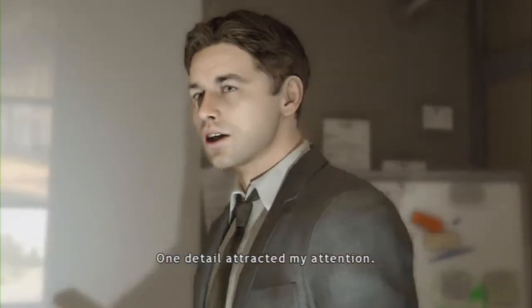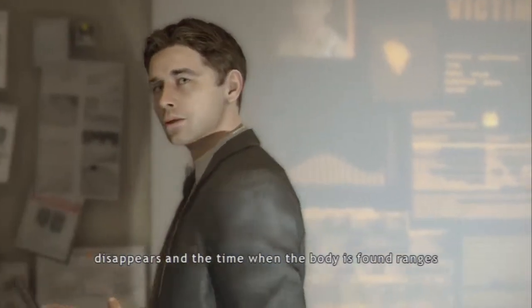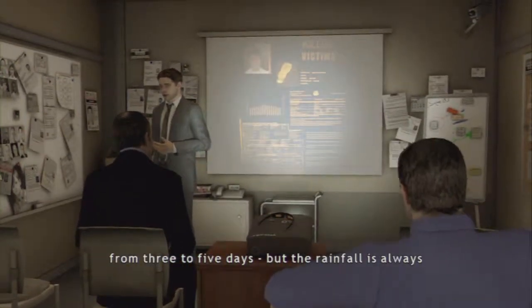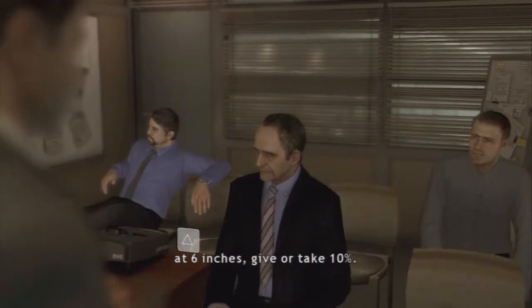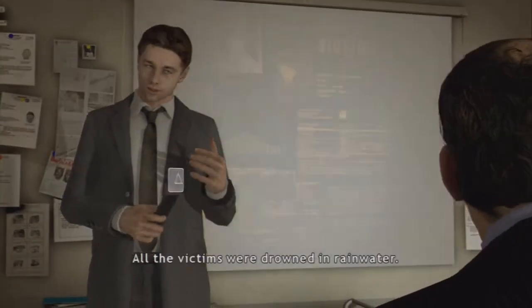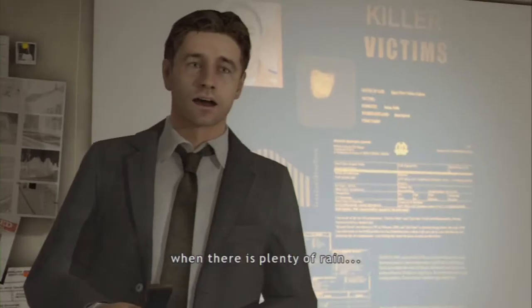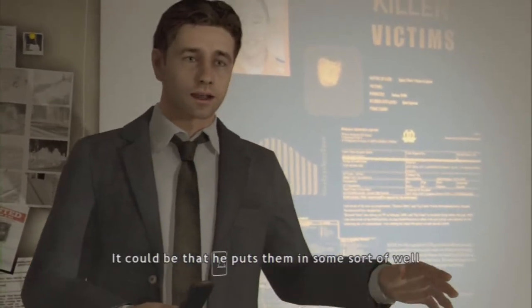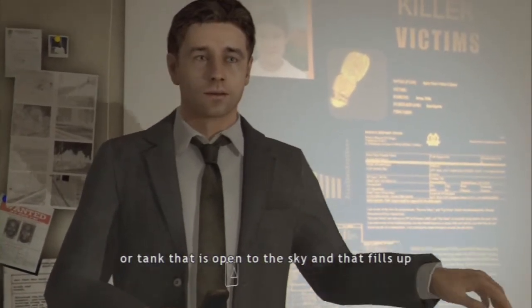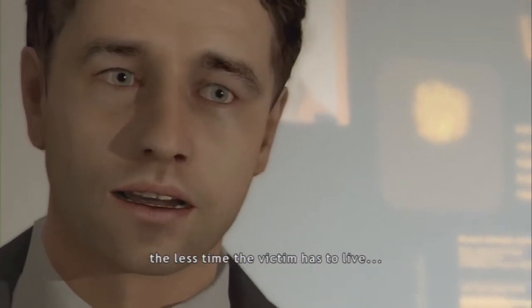Rainfall. One detail attracted my attention. The interval between the time when a victim disappears and the time when the body is found ranges from 3 to 5 days. But the rainfall is always at 6 inches, give or take 10%. What on earth does that mean? All the victims were drowned in rainwater. The killer kills only in the fall when there is plenty of rain. It could be that he puts them in some sort of well or tank that is open to the skies and that fills up with rainwater. Oh, great. The more it rains, the less time the victim has to live.